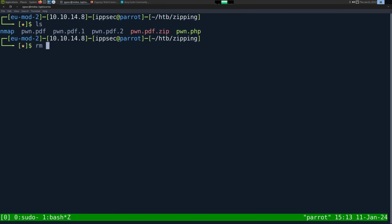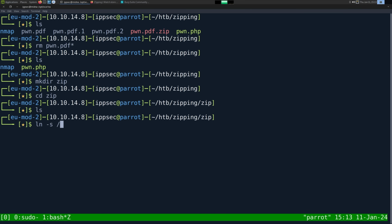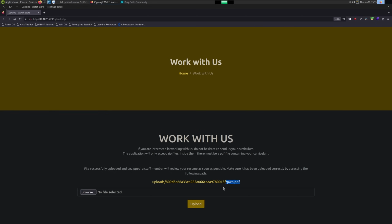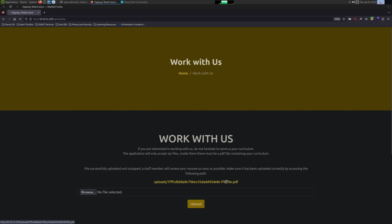So I'm going to remove pwn.pdf star. There we go. So I'm going to make a new directory, and this will be zip, I guess. Let's do ln -s /etc/passwd file.pdf. So now we have file.pdf, but it points to /etc/passwd. If I do a zip and then we pass the symlink command, so we'll call this file.pdf.zip. We'll zip this up. And if we upload it, go to browse, let's upload, go here.